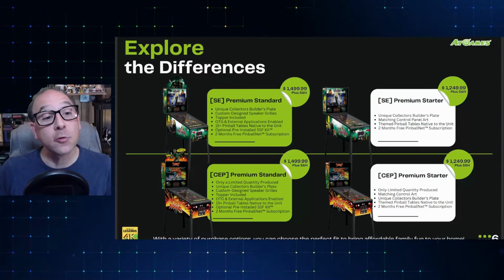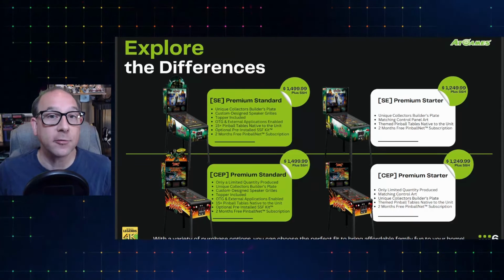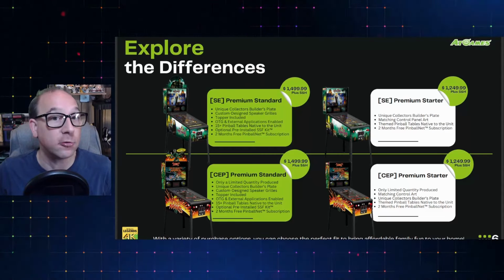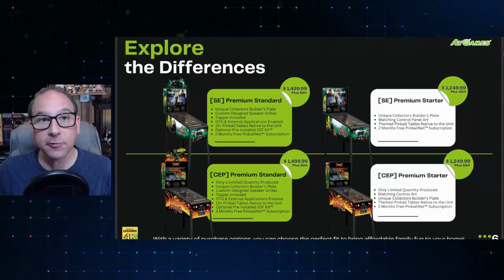So checking out the difference between the standard version and the starter version, obviously one of the biggest differences here is the price, with the standard version being $14.99 and the starter $12.49, so a $250 difference right off the bat.